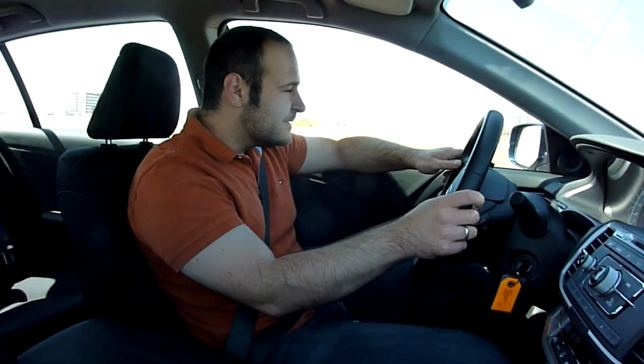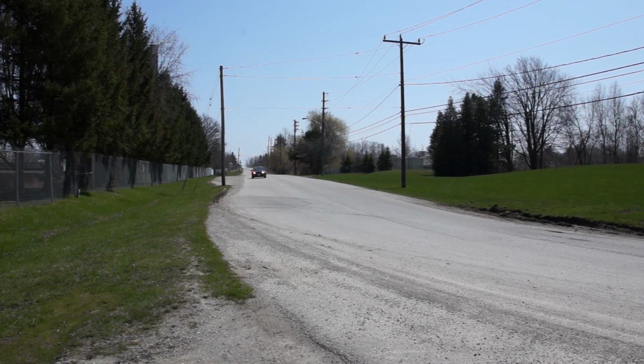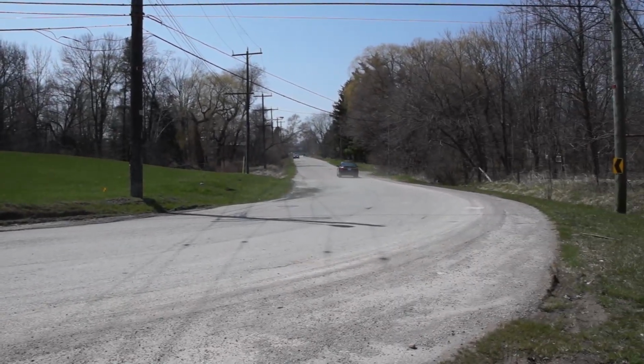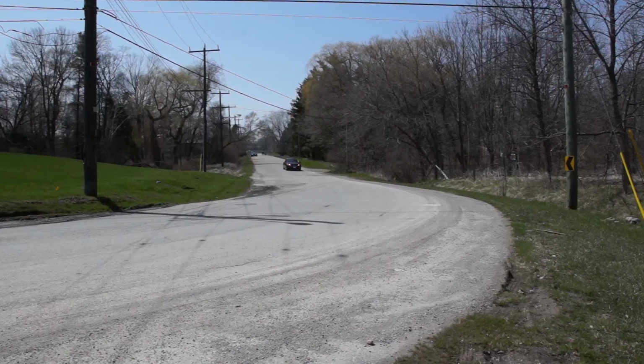The Accord is surprisingly agile and athletic. It will grip and grip and never let go. It turns in fast with little body roll and remains flat enough through the bends. Traction limits are high, but in the event of excessive understeer occurring, the VSA will help you regain control and get you back on track.